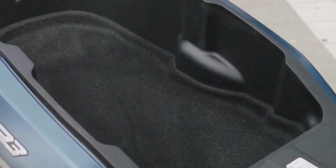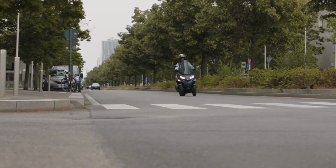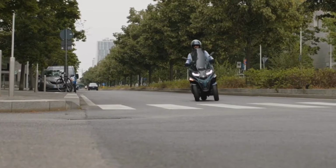The new 7-inch TFT display replaces the previous generation's dual analog dial and LCD screen. The full-color screen is the centerpiece of the MP3's infotainment system, with smartphone integration and GPS navigation.